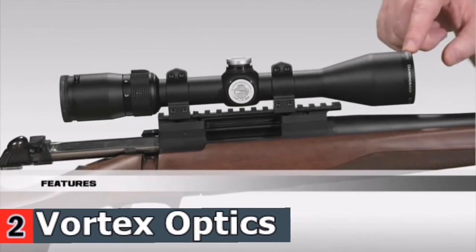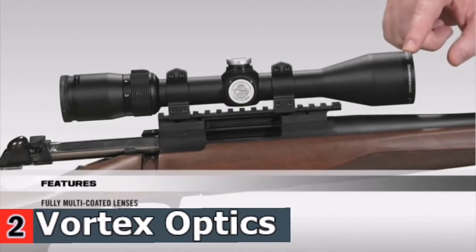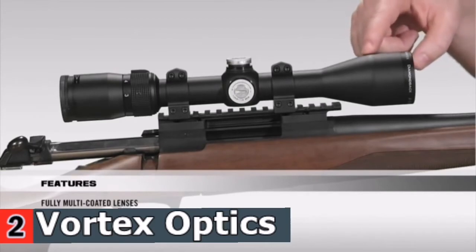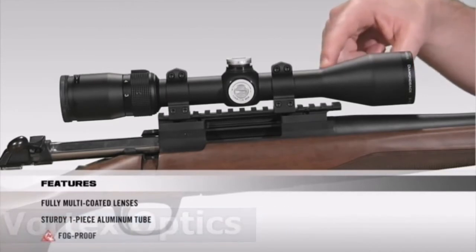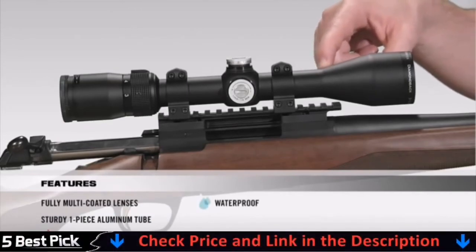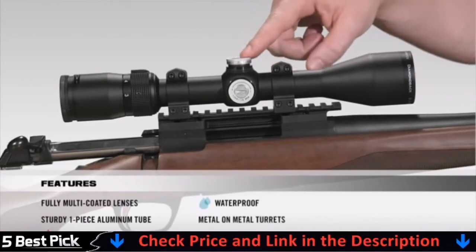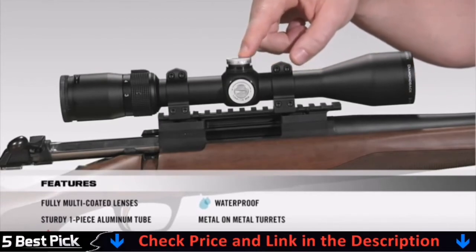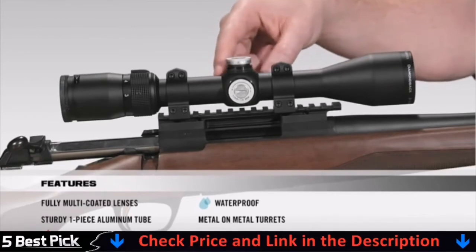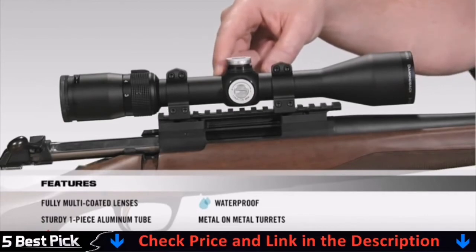Starting at the front of the scope, all lenses are fully multi-coated for crystal clear, bright images from dawn to dusk. Going on to the tube, it's a solid one-piece, aircraft-grade aluminum tube for superior durability and shockproof. Internally, the scope is argon purged and O-ring sealed for a lifetime of waterproof and fog-proof performance. Moving on to the turrets, they're metal-on-metal precision turrets that offer the ability to zero reset after sight-in. Again, as we move inside the scope, we have a Precision Glide Erector system which ensures accurate tracking and repeatability.